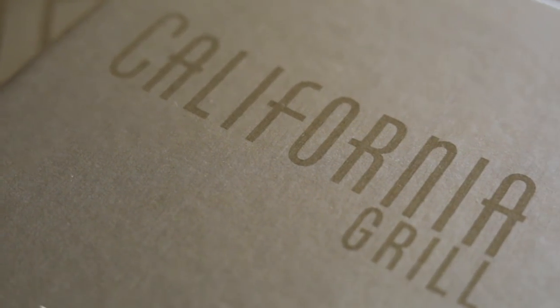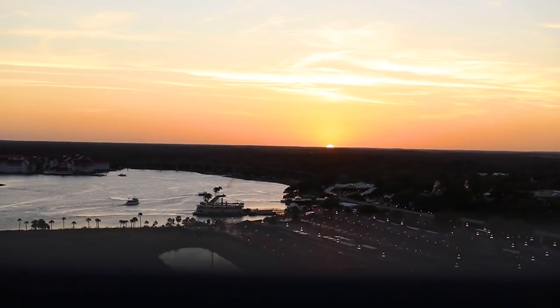Our number one activity to do on a non-park day at Disney is to go and enjoy the Magic Kingdom fireworks at the California Grill, which is located at the Contemporary Resort. Now, this is a really great way to still get park magic without having to go into the parks. What you can do is head over to the Contemporary Resort and go up to California Grill and enjoy the fireworks either inside the restaurant or outside on the balcony.